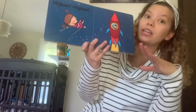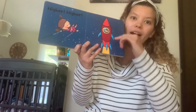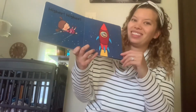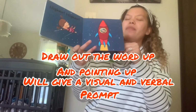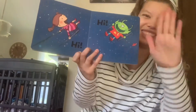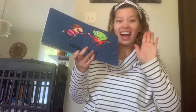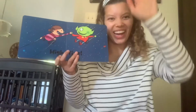And as she goes up, she sees a rocket ship going up, up, up. She says, "Hi, rocket ship. Hi, rocket." Okay. And then as she goes up, look, she sees an alien and she says, "Hi, friend." And then they go, "High five." If you have someone with you, you should also go high five.